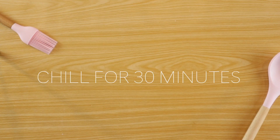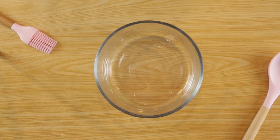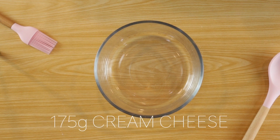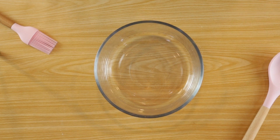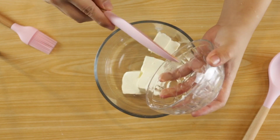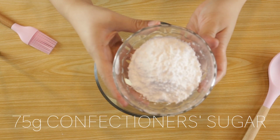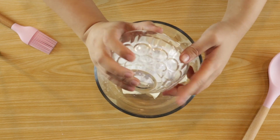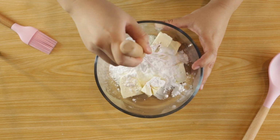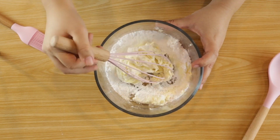So, habang pinapahinga natin ang ating Crinkles mixture, gawin naman natin ang ating cream cheese frosting or cream cheese filling. Kailangan natin ng 175 grams of room temperature cream cheese or soft cream cheese at 75 grams of confectioner sugar. Be sure po na sifted ang ating confectioner sugar para walang lumps ang ating mixture. I-mix lang natin to hanggang light and fluffy.